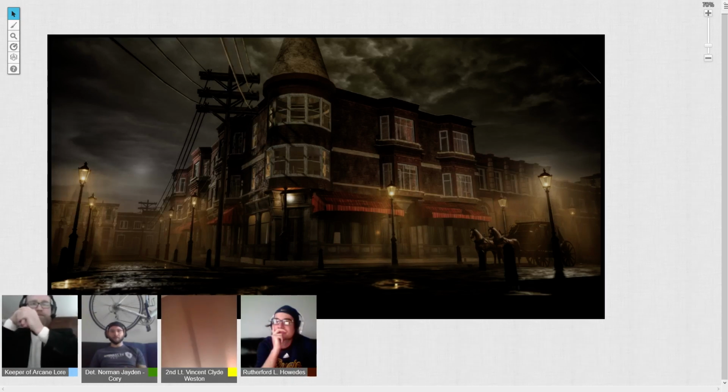Sure, I'll look. Roll spot hidden. Success. All you find is a key, but there's no way it would open the manacles because that would be an old timey big iron key. So he has a simple key that maybe it's his house key, maybe it opens something in this building. Maybe the pharmacy.